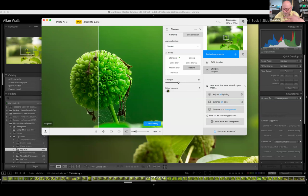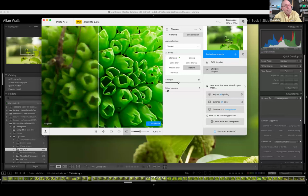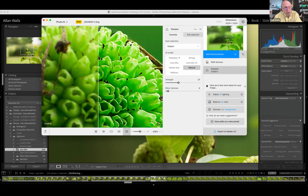Remember that sharpening and denoise are coming at the photograph from opposite directions. I mean, when you sharpen, you're expecting the program to know the difference between detail and noise, and it doesn't always know that. So it's a good idea, if you're going to be applying denoise and sharpening, to look at what is actually happening at the level of the image, to make sure that you're not accentuating noise with your sharpening tool.